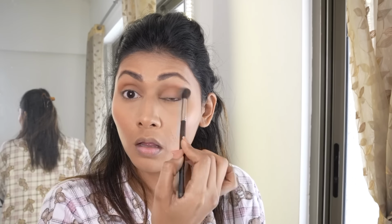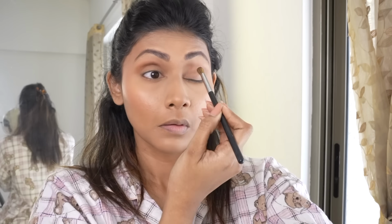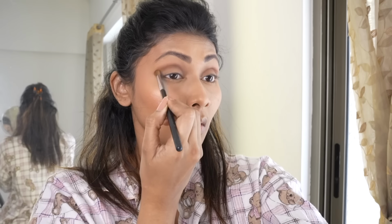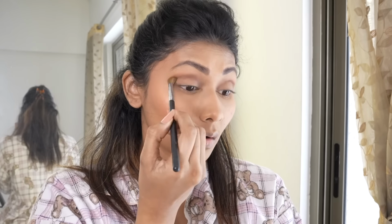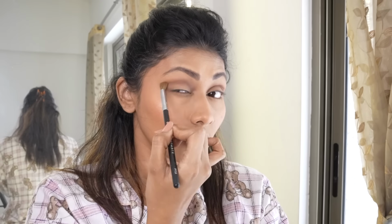So I'm taking color first for a wash of brown on my lids, and then going in deeper with another dark chocolatey brown. I like doing this in two steps because I feel it just blends the whole crease work better. So I like doing it in these two processes with two colors.